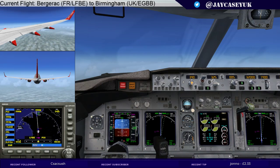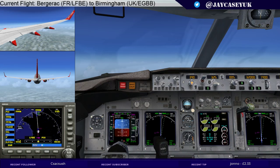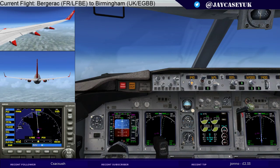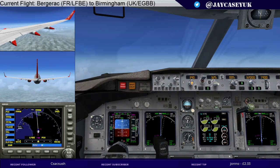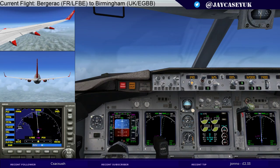So we're just passed through 22,000 feet, heading up to 32,000 feet, and cruising along quite nicely at 321 knots. I did set 325, but obviously still in the climb at the moment. Currently at a ground speed of 447 knots, so we're not doing too bad at all.